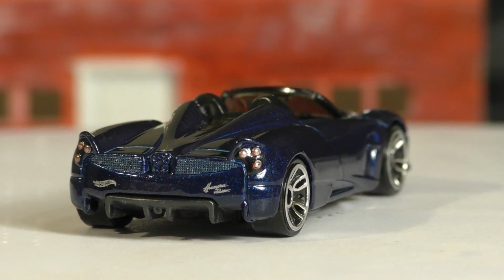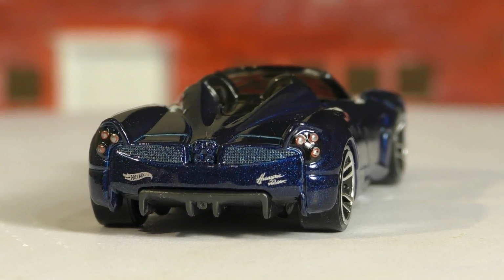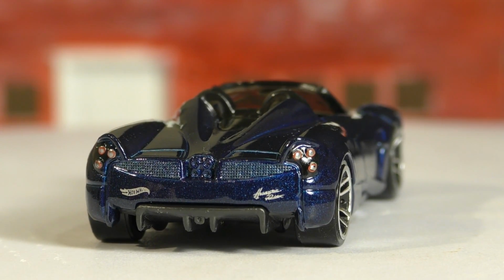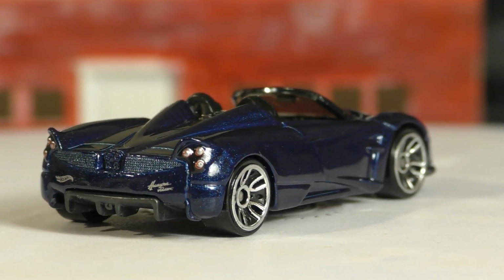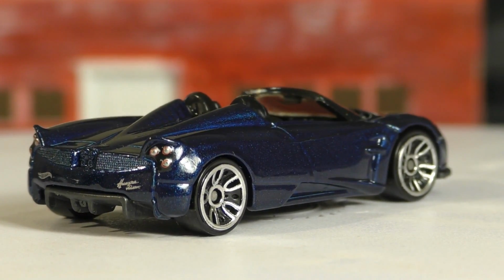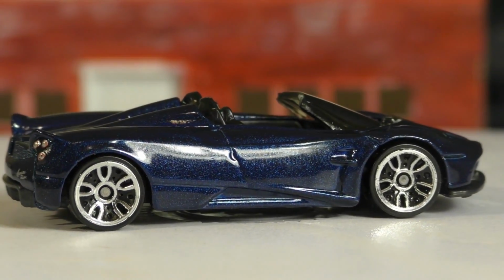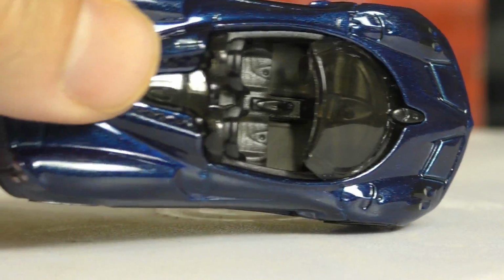Right there, it's really hard to see, but I think that says Horatio Pagani. I'm not for sure though. It's really too small to see. There's another view from the side. I'll take another look at the interior there.